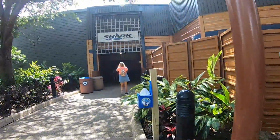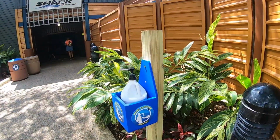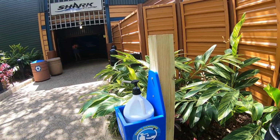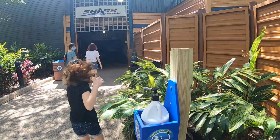And before you go into any attractions, I'm right outside the shark encounter. They do have hand sanitizing stations set up so that you can control when you're going to sanitize your hands. That's pretty good.